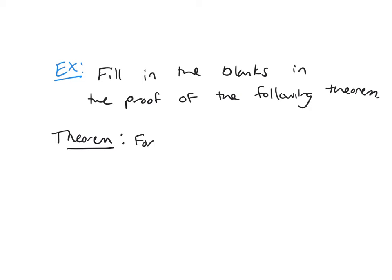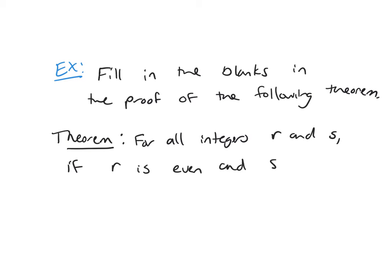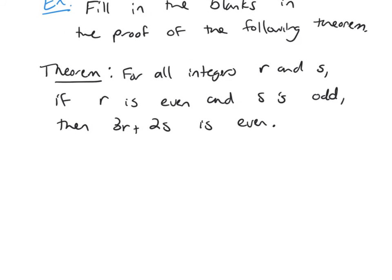So for all integers r and s, if r is even and s is odd, then 3r plus 2s is even. All right, so let's look at the proof here.